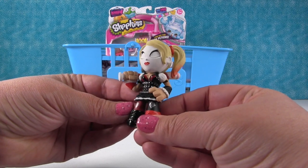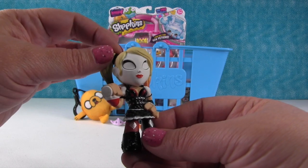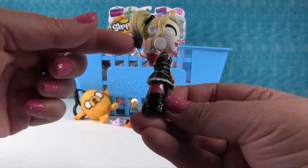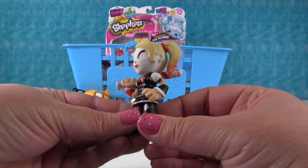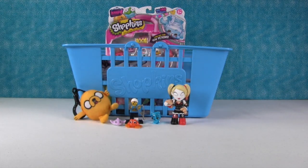Chase away bad breath. And I really like her hair. On this side, she has a black band holding her pigtail, and it's black on the bottom of her pigtail. And on this side, she has a red one with red highlights on her hair. I did not notice that. So her hair is different colors. Very cool. Awesome. She was really cool.